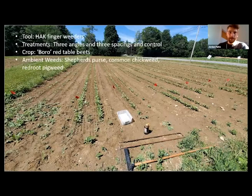So switching gears, let's talk about some of my field studies. My first one was with the Hawk finger weeders, and I tested 3 different angles and 3 different spacings, and I had a hand-weeded control. And this was in a crop of red table beets.